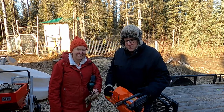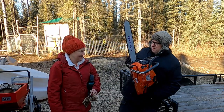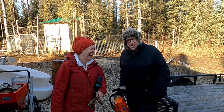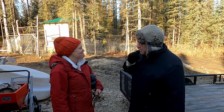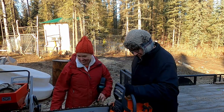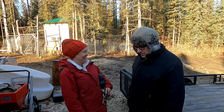So we got probably the last one in the area. Safety first. We got to use the new chainsaw. Do you put the other blade on there? Yeah, I put the regular blade. Thank you. That thing's heavy. I'll be using the smaller chainsaw, this one's heavy.